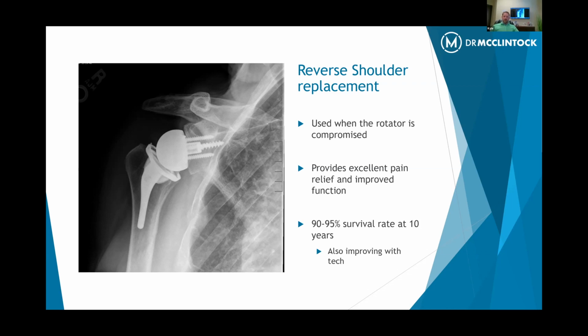If you look here, the survival data at 10 years is 90 to 95%. So still very good survival data. And again, it's improving. This is where a lot of the technology when it comes to shoulder arthroplasty, or shoulder replacement procedures, is being poured into this reverse shoulder replacement, and for good reason. I think if you look across the board, there are more reverse shoulder replacements being performed on patients annually than there are anatomic shoulder replacements, because we do see this in a more elderly patient population where they have a compromised rotator cuff.